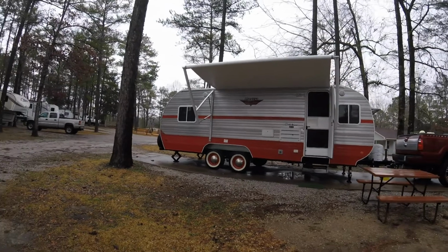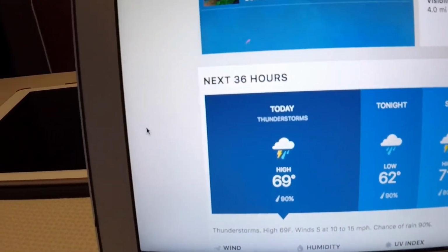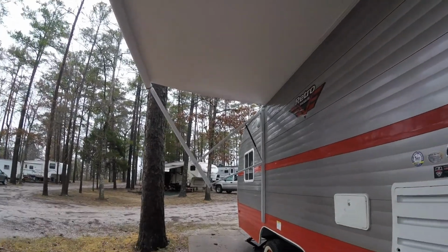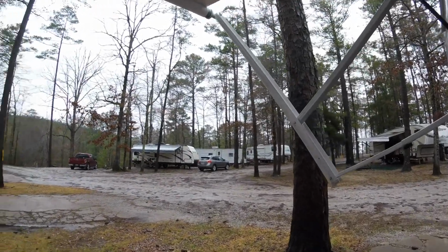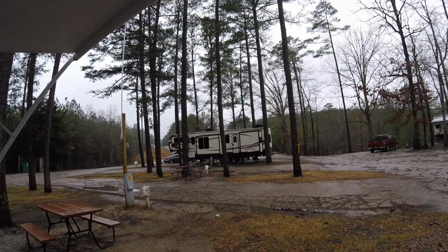Well, we got up that next morning and it was raining and rain in the forecast, and so we were not long for this place. We were ready to get going. The dogs didn't really want to walk around. It was raining, it was wet. There wasn't really much of a place to walk, so we just pretty much had our coffee and gathered up our stuff and we took off.